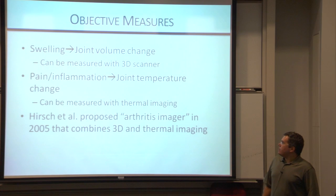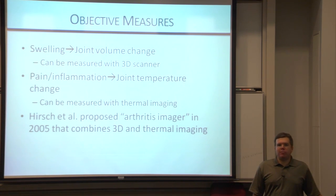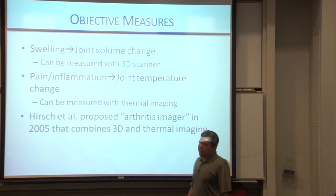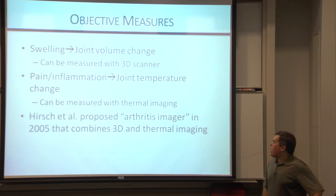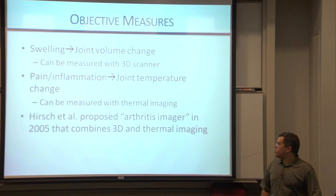To that end, there are a surprising lack of metrics to actually quantify disease progression with rheumatoid arthritis. And the idea, which came out of a 2005 paper, which I have a slide up of in a second, was to use a combination of 3D scanning and thermography, 3D scanning being able to measure the swelling and therefore joint volume increase, and with the well-known correlation between pain and inflammation and joint temperature, measuring that with thermal imaging.